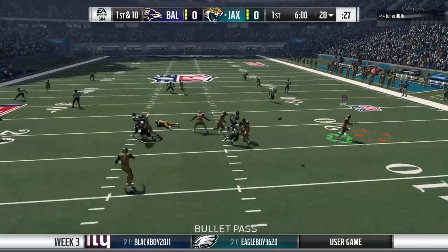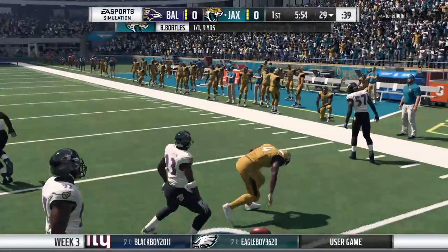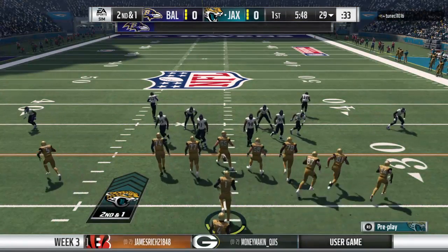Action here on first down. He's going to leave this for his running back. It's complete. And able to break one tackle, but then quickly brought down. But a nice little gain. It'll be a gain of 9, and it'll be second and about a yard to go for the first.